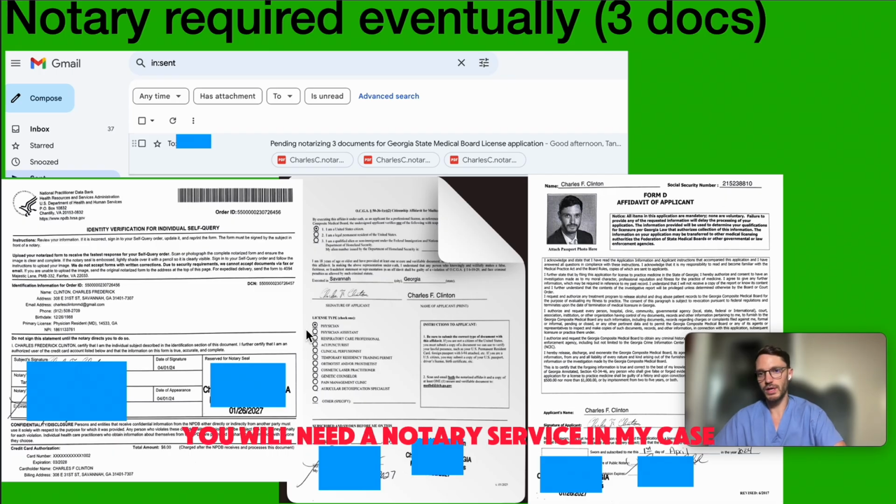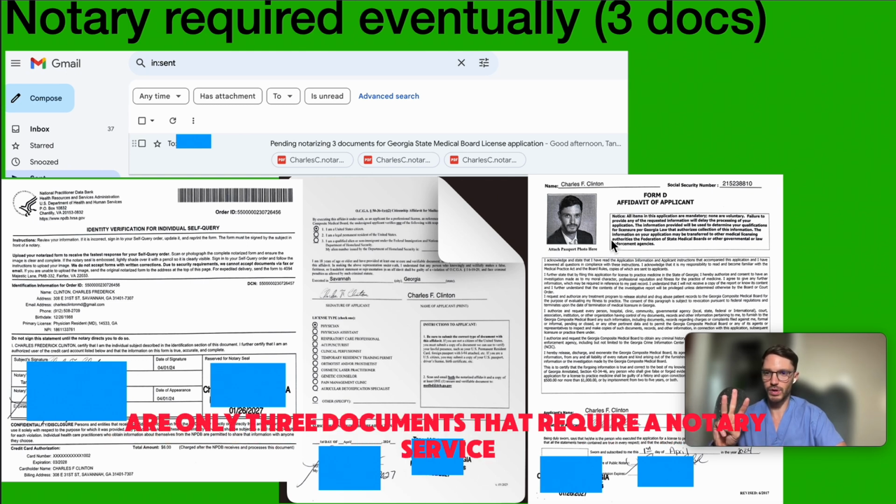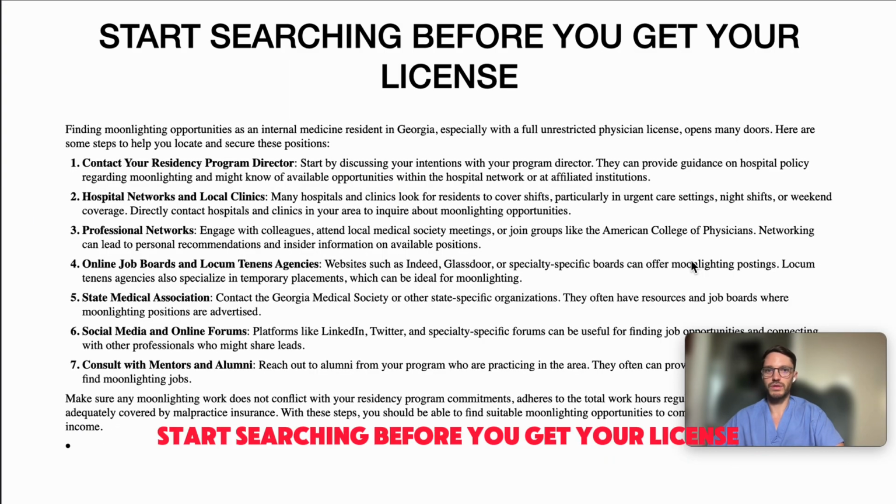Remember, you will need a notary service. In my case, my program coordinator and I believe the adjunct coordinator also, both of them are notaries. So first asking your program, and they didn't charge me for this help, so that was great. So that's something that's going to be important. There are only 3 documents that require a notary service, and if you do the NPDB, that's going to be one for the self-identity verification form. The other one is going to be the affidavit, citizenship affidavit, and affidavit of the applicant.